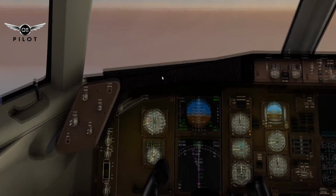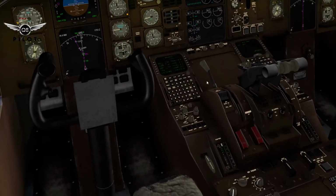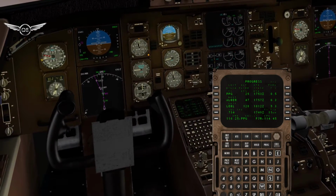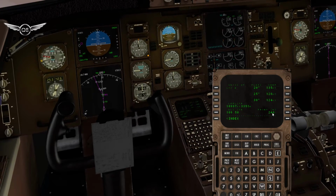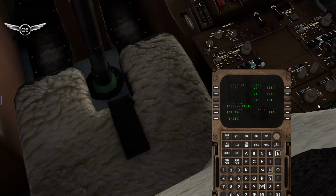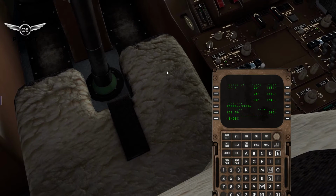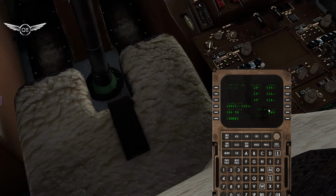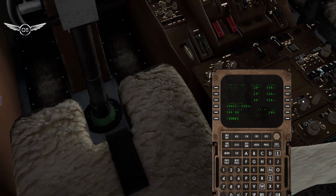Okay, and then we need to basically configure the radio for our ILS approach. So what you do is you go to the performance initialization, and this is basically the ILS frequency and course that you need to set in order to intercept the ILS. So let's go ahead and do that. It's 109.5. Yep, yeah, we've got a little bit of turbulence, and the course is 246. Okay, so that is now set.